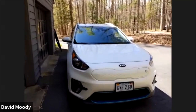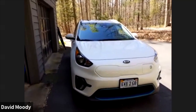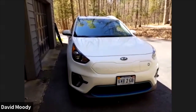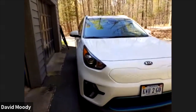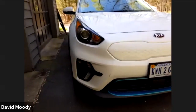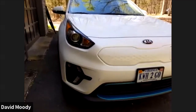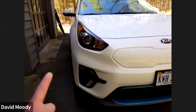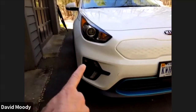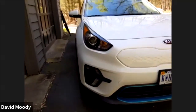And so this is the front. It has the usual lack of a conventional grille, being an EV. It has high intensity discharge headlights. It has LED driving lights down below. And the higher trim level also has these halogen fog lights.